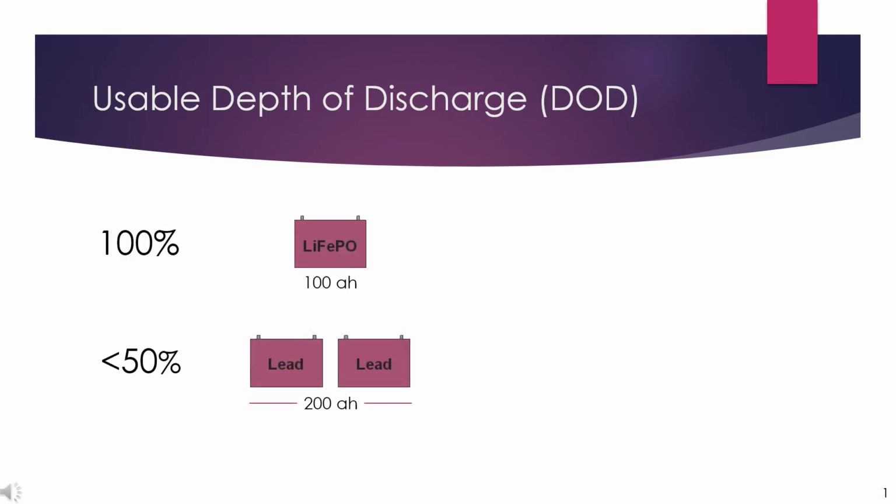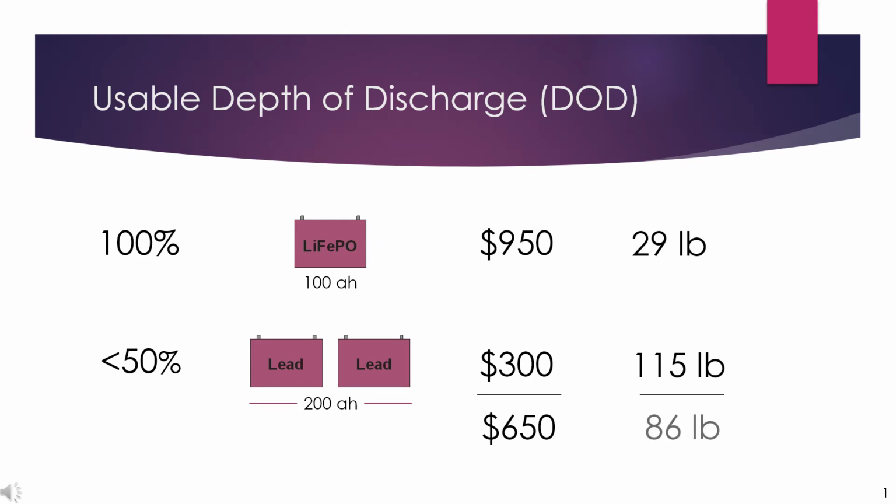Taking into account the lack of capacity in the lead acid battery, a 100 amp hour lithium battery is equivalent usability wise to a 200 amp hour lead acid battery. The cost is still $650 more for the lithium, but it saves you 86 pounds.